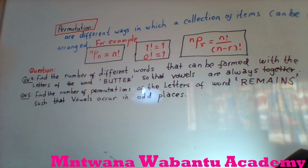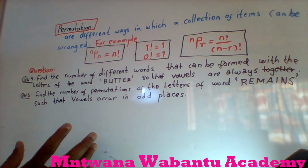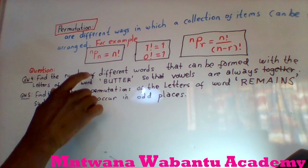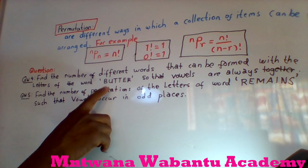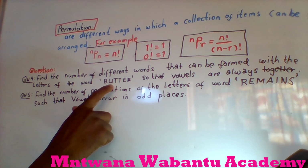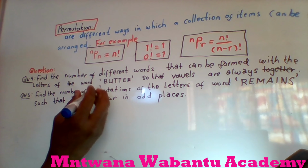Right. So, some few more questions about permutations. Question number 4: find the number of different words that can be formed with the letters of the word BUTTER, so that the vowels are always together. So we want to see the different ways where the vowels can come together.